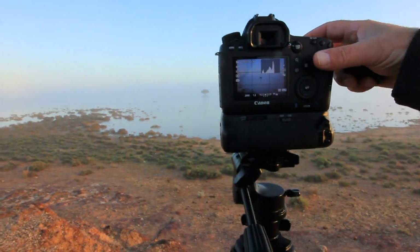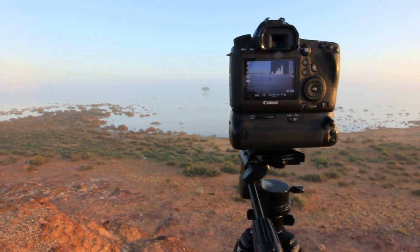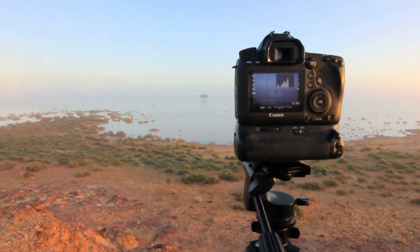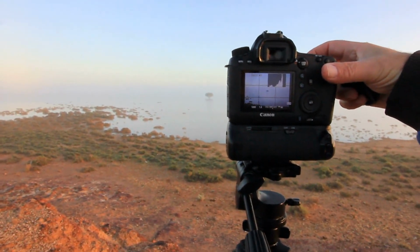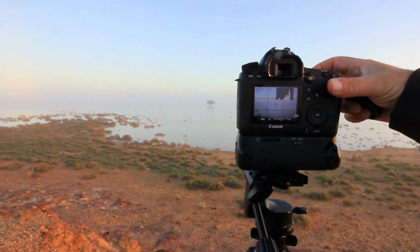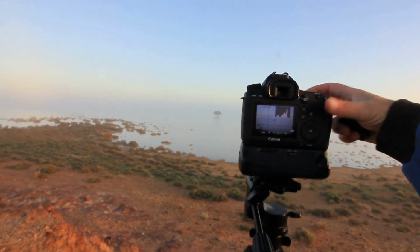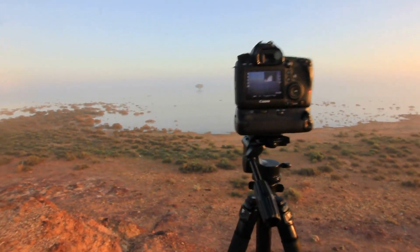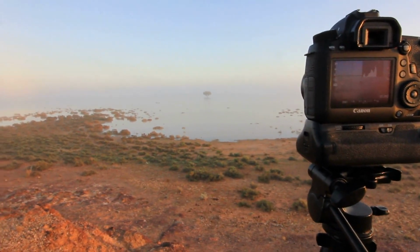Anyway, I've gone to f1.8 on my nifty 50, which gives me a 2/1000th of a second shot at ISO 100, and I'm doing a bracketed shot of one stop either side to capture all the light. We'll see how we go. And you'll see that photo shortly if it came out.